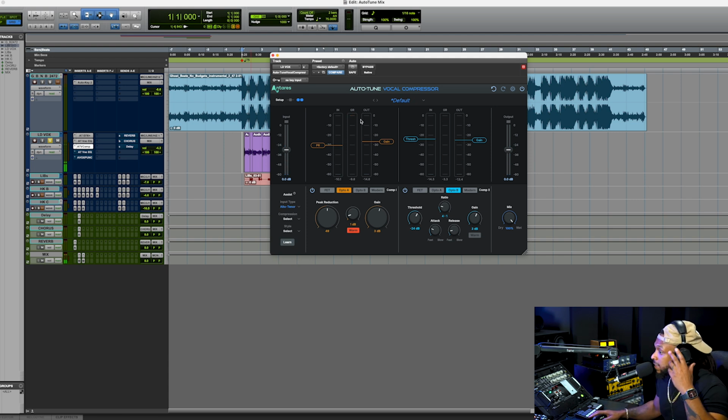So with a combination of these two compression styles, I'm now faced with a more direct and more punchy vocal, which for this style of song I want. I want that vocal to be up in your face and very punchy.